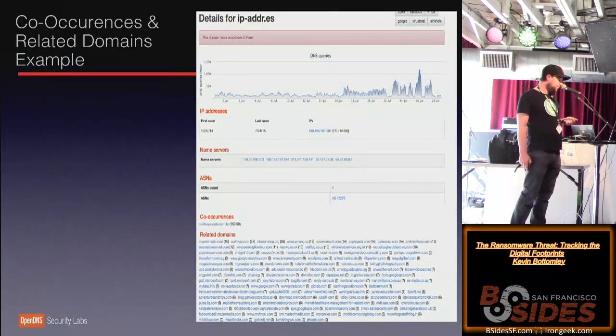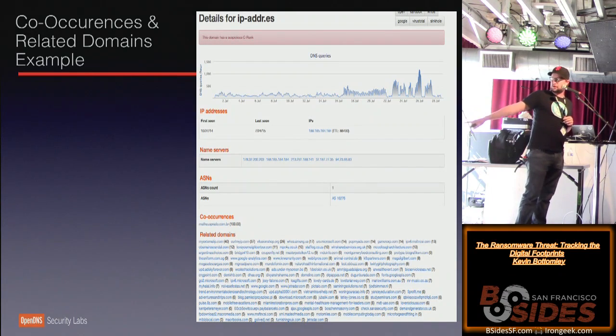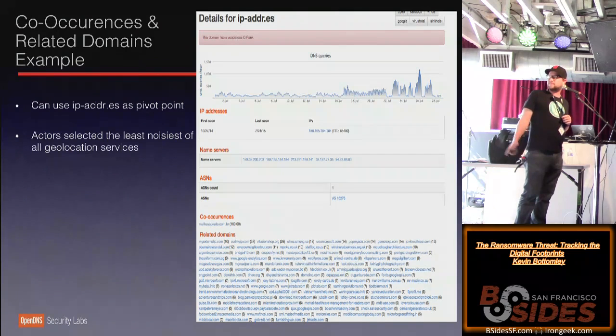So what we did was look at this, an internal picture from our Investigate tool that we have. As you can see, down here there's a co-recurrence, and then down over here there's a related domain section. So this was kind of our gold mine, our treasure trove here. We could use the IP address to pivot.